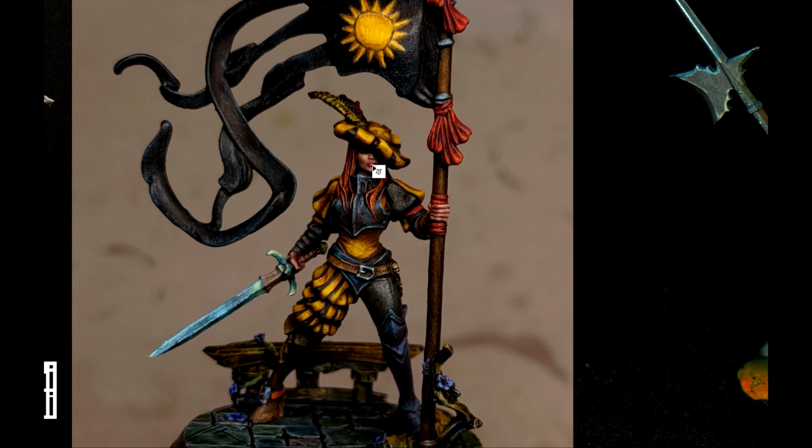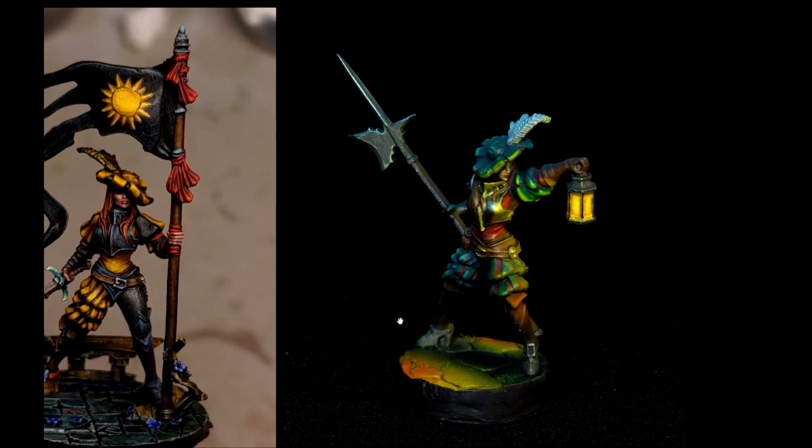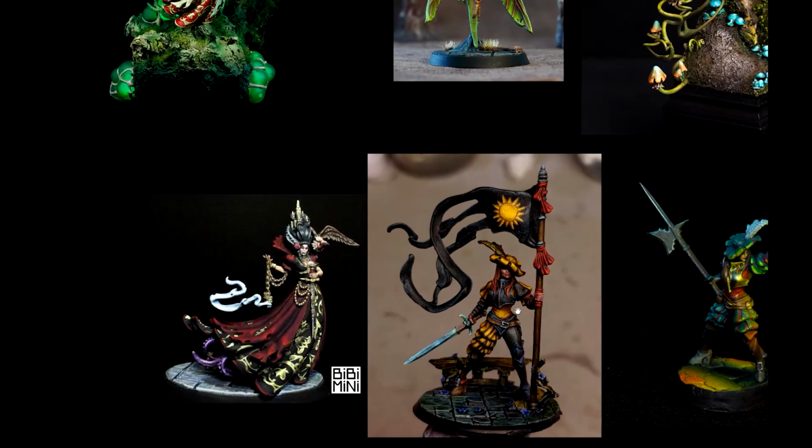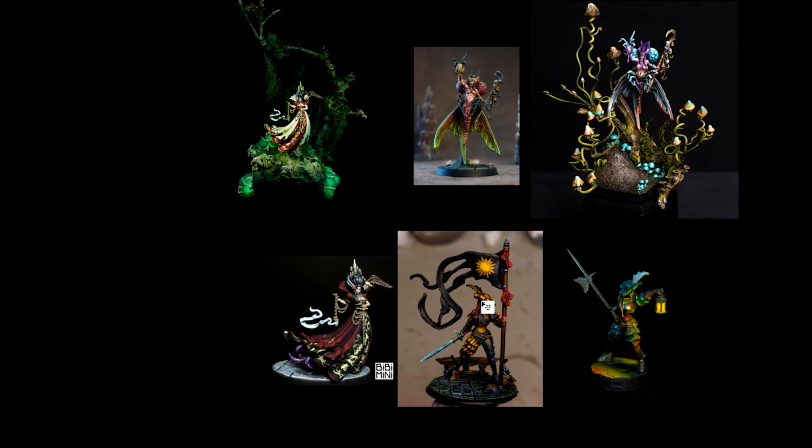Look at this face. The face is fantastic, and the color scheme is great. The little scenery is great. Everything is great. And here we have a totally different approach, which is fantastic too, with the light shining on the character. It's so well done. So you guys have really done a fantastic job this month.